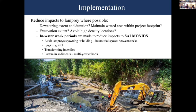And on the implementation side of things, we talked a little bit about how lamprey salvage is really time intensive. So on the implementation side, you're trying to reduce impacts where you can. Again, they're not all listed species, so the bar isn't quite as high as it would be for salmon or steelhead.